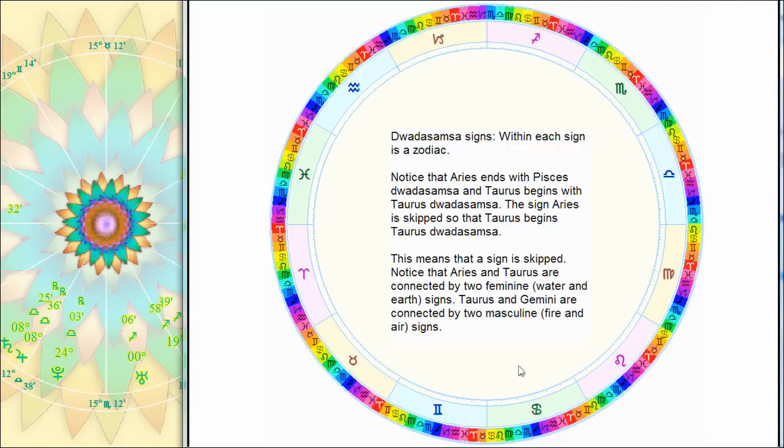So it's like a fractal idea where you get a zodiac within a zodiac, and the dwadasamsa idea is that each sign begins with the zodiac beginning with its own sign. Now, where the sun-moon business comes from is simply that Aries begins with fire, which is an odd-numbered sign, and it's called masculine in astrology. Aquarius, the last dwadasamsa sign of Pisces, is air. That's masculine. So we're going to call that solar. That's a solar or masculine thing. And then Aries to Taurus will be two feminine signs, Pisces and Taurus.